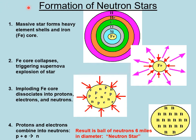Let's start by talking about how neutron stars are formed. So remember from the last part of this lecture that we learned when massive stars get towards the end of their life, they create a sequence of shells of heavier and heavier elements as we go farther and farther into the core of the star. And these shells are all produced by nuclear fusion of lighter elements into heavier elements. And this goes all the way until we get to iron in the core of the star. So this iron core then is sort of like the last straw for the star. The star can't get any more energy out of this iron core. So that means the star is not able to fight off the force of gravity once the core becomes iron.